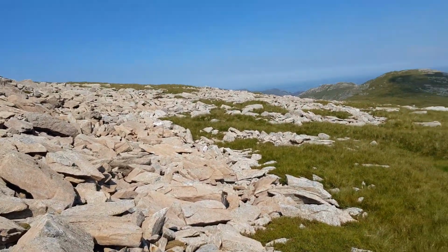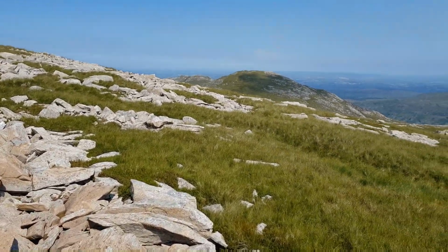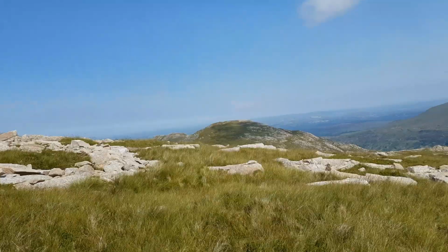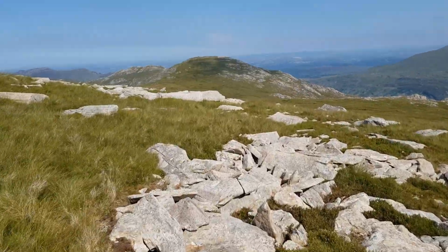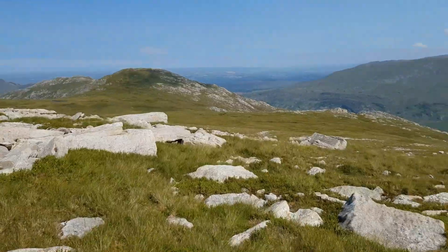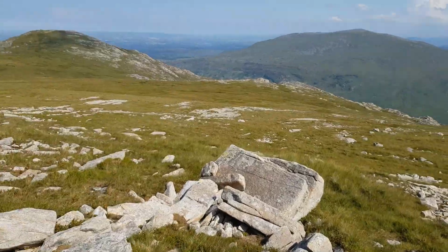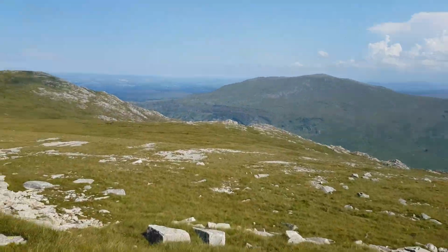Okay, we're still not on the path at all. I think if I keep heading down and left, I'm going to join up with it. I'm trying to stick to the rocks. As soon as you get off the rocks, it gets pretty boggy. So stay on the rocks and it's a bit easier. I think I'm pretty quick on the rocks, I don't know. Oh, I'll be quick if I trip. Anyway, down and to the left, and hopefully we get back on this miner's track and on the way to the van.